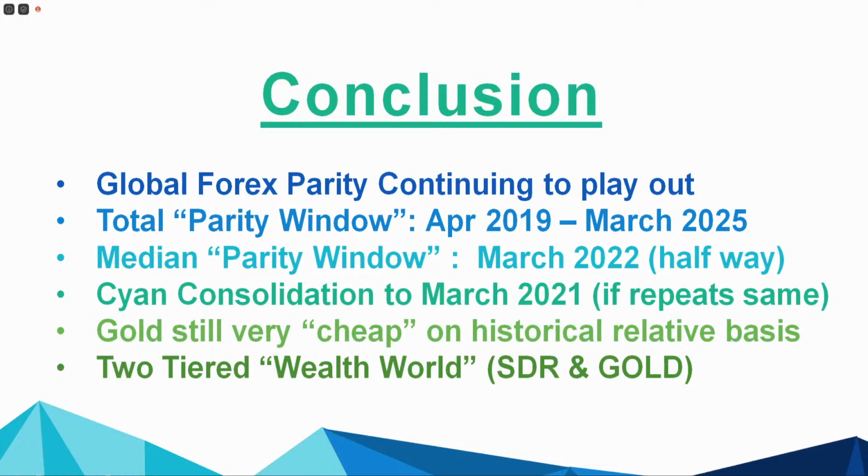And ultimately, gold is still very cheap on a historical relative basis compared to bonds, DXY, and so on and so forth. And ultimately this creates essentially a two-tiered world wealth system of SDRs, of which everything else is based off of, and then ultimately gold. So that's the narrative.